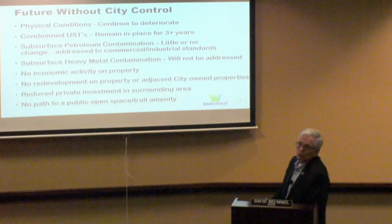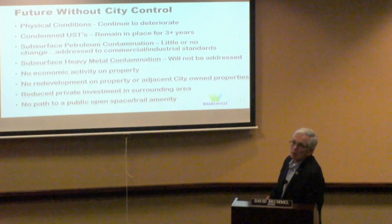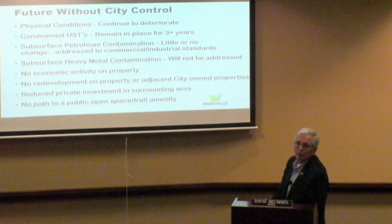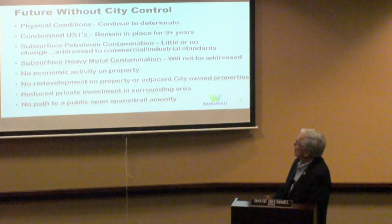Basically, if we don't do something as a community, that will probably look that way for the next 10, 20, 30 years. Maybe forever, because of the difficulties in redeveloping it. There's a certain amount of money obviously involved in that. This is, of course, what communities do. They take problem sites, and because this will not be redeveloped as a private enterprise operation, the city needs to get involved to make that clean up and to make this an attractive property for redevelopment. And that, of course, is our objective.